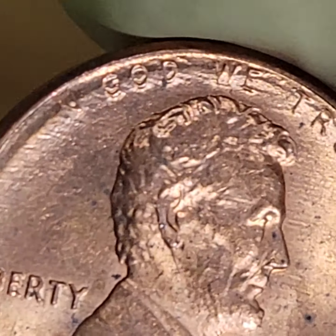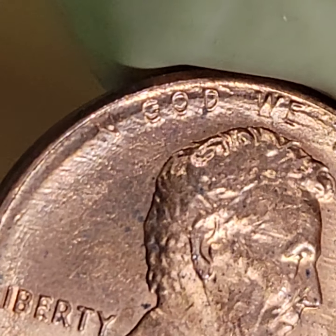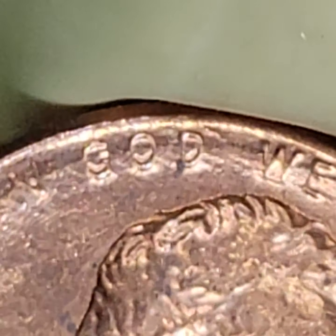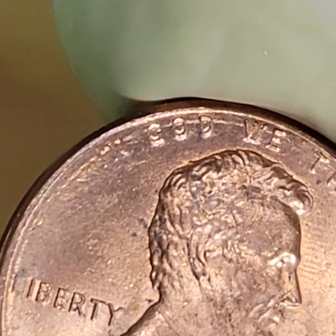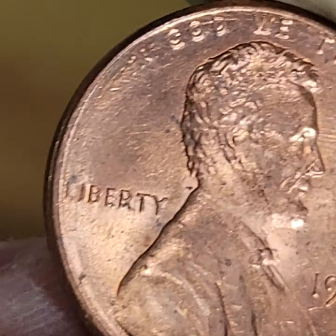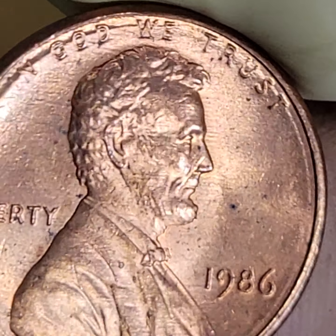This penny is double died. Let me make sure. Let me see if I can wipe off any little bit of dirt off the letters on the top. All right, let's look at it together. Pretty cool. You don't find that too often. It's obviously in the top because of the hubbing. But still, it's pretty obvious, though. So that's our first ever error penny of the day.